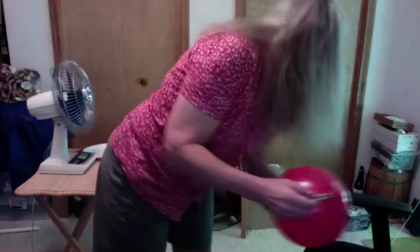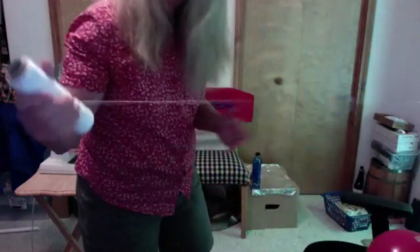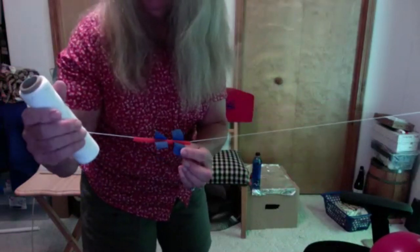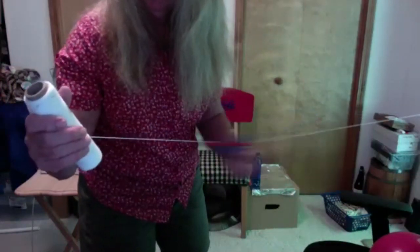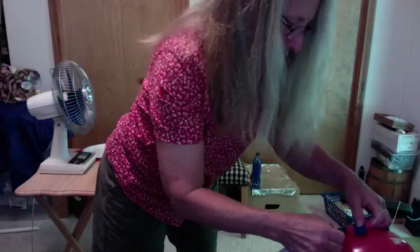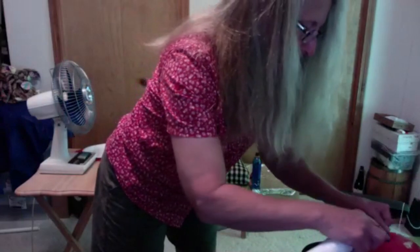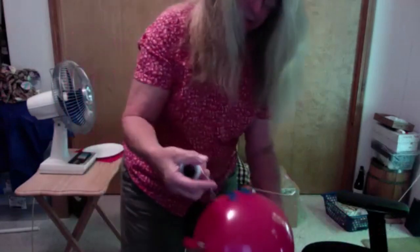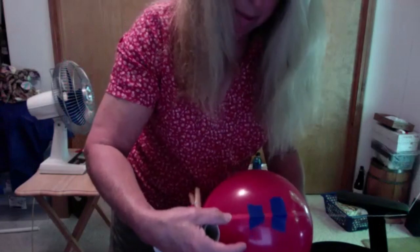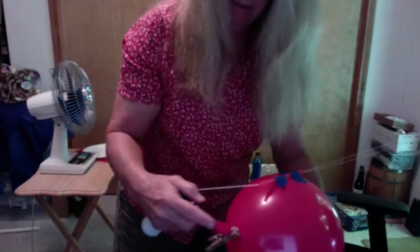And I stuck the straw onto the string. Can you see that? I'll get it closer so you can. There. And I put some pieces of tape onto that. See how that goes? And I am going to put the tape onto the balloon so that that balloon now is going to run along the straw. See, there's the straw and there's the tape and it's on the balloon and it's lined up with the end of the balloon.